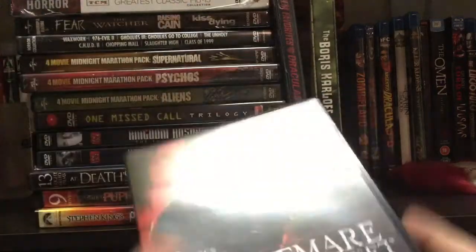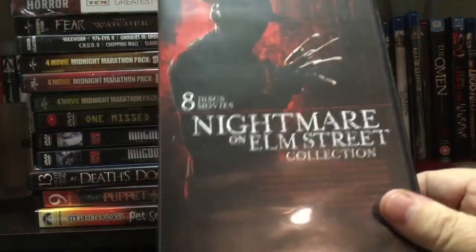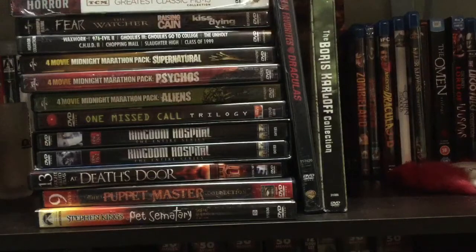So yeah, big fan of this one. One of my favorite horror collections, Nightmare on Elm Street. Like it much better than Jason or even Halloween, although Halloween to me is the scariest of the modern day horror movies, in my opinion. The first Halloween. Even the second one was pretty good too.